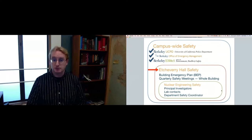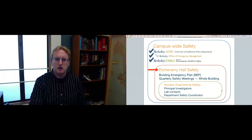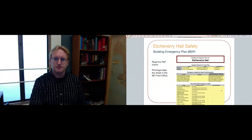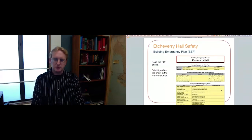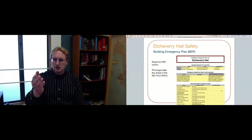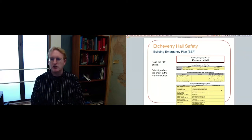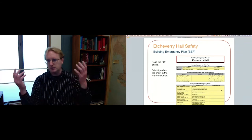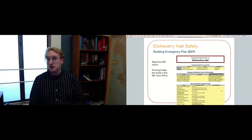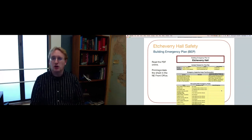Now let's focus on building safety for Echeverry Hall, which includes the building emergency plan and the quarterly safety meetings. So first, the building emergency plan. Every building on campus has a building emergency plan. I've included a screenshot of what it looks like, a typical one. This is the one for our building at Echeverry Hall. It's a PDF that's available online.